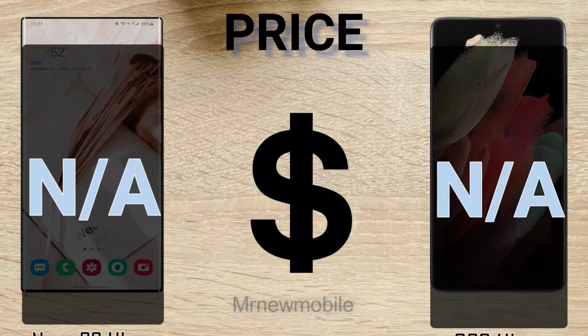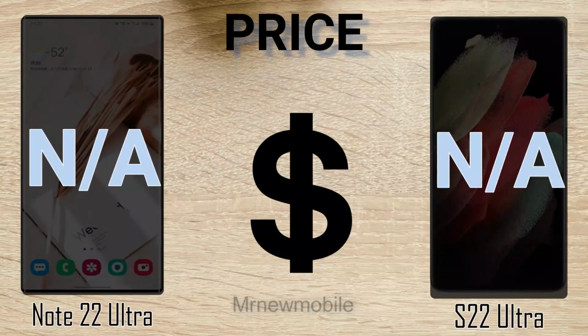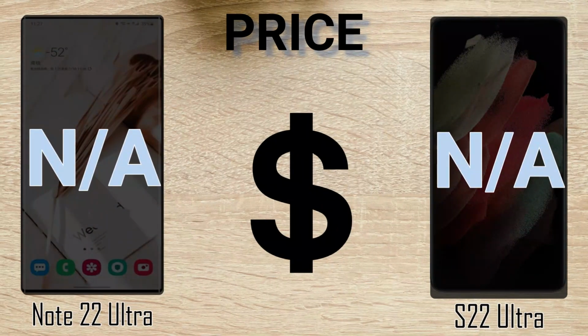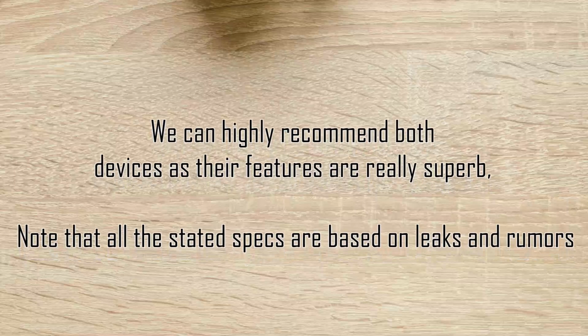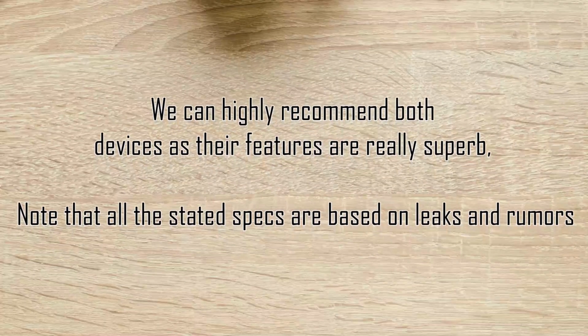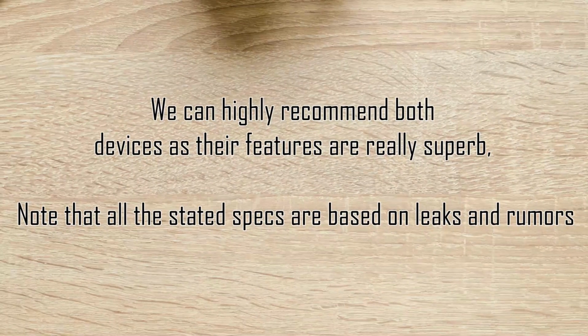Right now we haven't heard any price range for both devices, but once the price has been revealed I will share it with you guys. We can highly recommend both devices as their features are really superb. Note that all the stated specs are based on leaks and rumors.